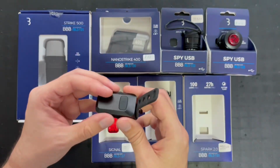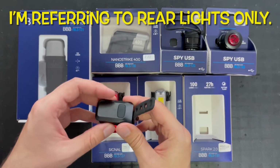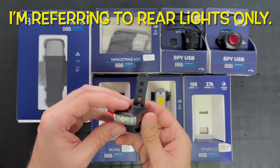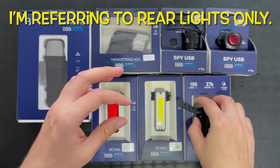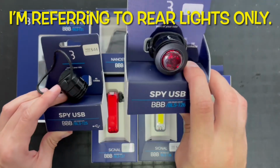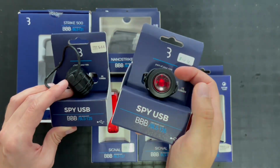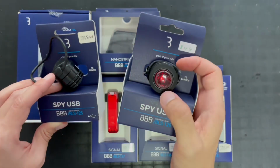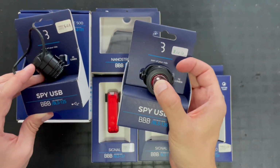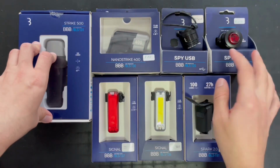For nighttime riding, you actually need lights that are less bright. That might seem counterintuitive, but it's actually the case. So when you're riding around at night, these kind of lights are absolutely fine. This is 40 lumens, this is 15 lumens. This is more than bright enough to see for a driver at night, to give a good indication of where you are on the road, okay? Especially if you're in a built-up area with plenty of street lighting.